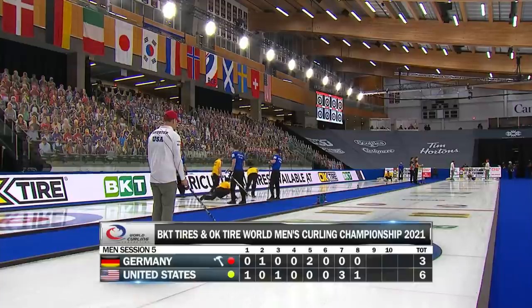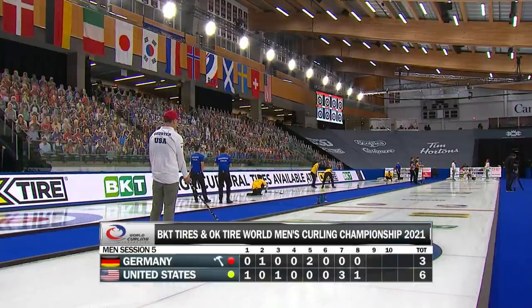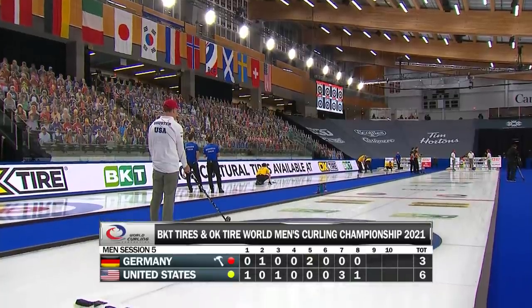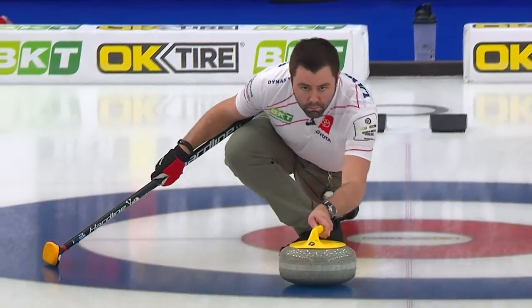Be short. You still got 15. He's trying to show off these cannons. So the U.S., after a three, patient, makes the double, gets a steal on the miss by the German skip, and a 6-3 USA lead over Germany now. Two ends remaining. Germany has the hammer. Try and score your two here and give yourself a chance heading into the 10th end.